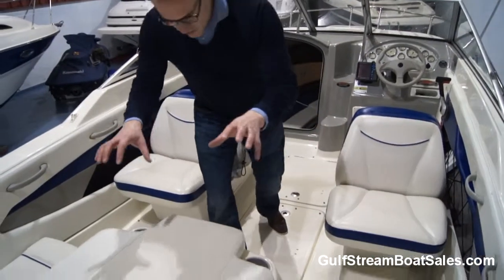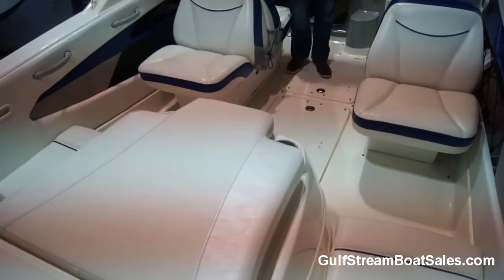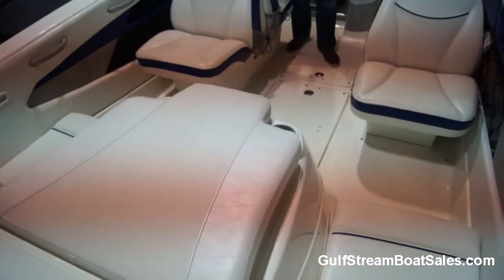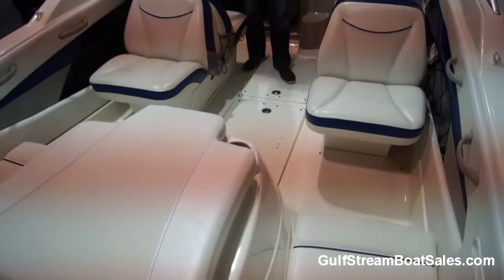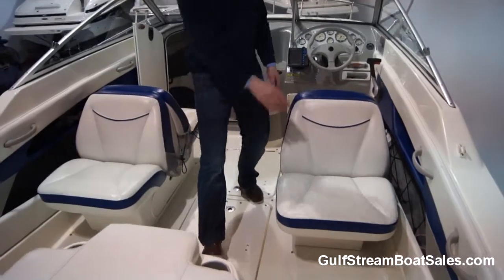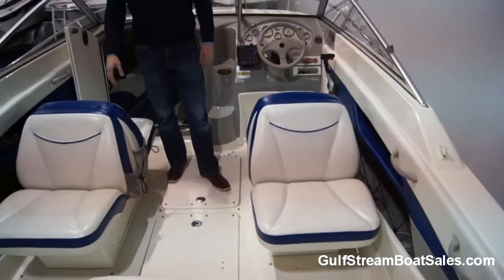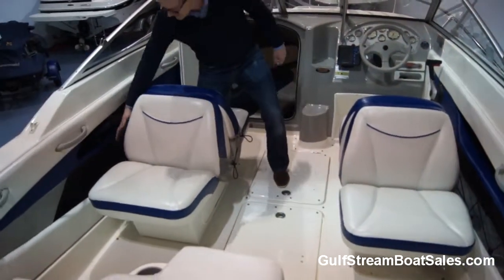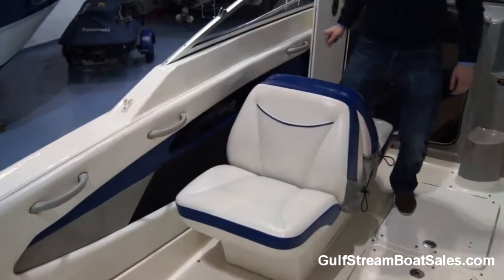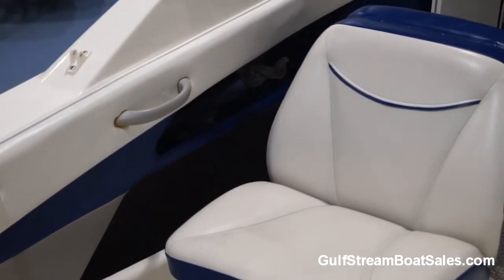We can also remove the cushion from the top of the engine box as well, and that gives a nice flat surface to use as a picnic table or a preparation area for preparing bait and stuff if you're fishing. We've got a couple of molded in cup holders here. There's more cup holders down in the gunnels, and there's loads of storage all the way through the boat. We've got storage behind these little nets here in the gunnels, so you can slide stuff like fishing poles and dock lines and all sorts of stuff down the sides.